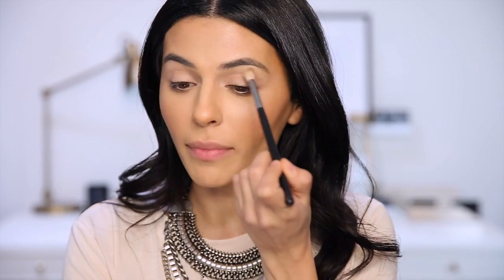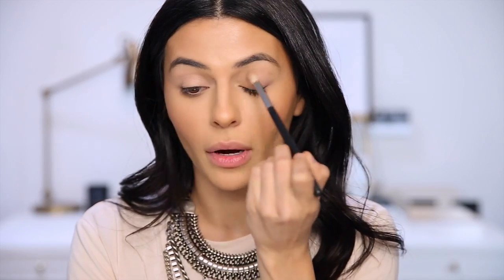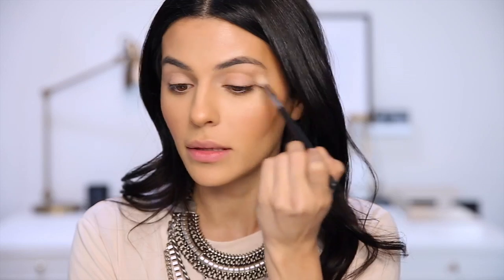For the shadows, I'm using the LORAC Pro palette number 2. It's just got a nice range of colors for a daytime look. So the first color I'm going to use is this one up here. It's called Buff, a soft vanilla shade, and it's matte. This is going to go above my brow bone, just preparing my lids to blend with some darker shades.